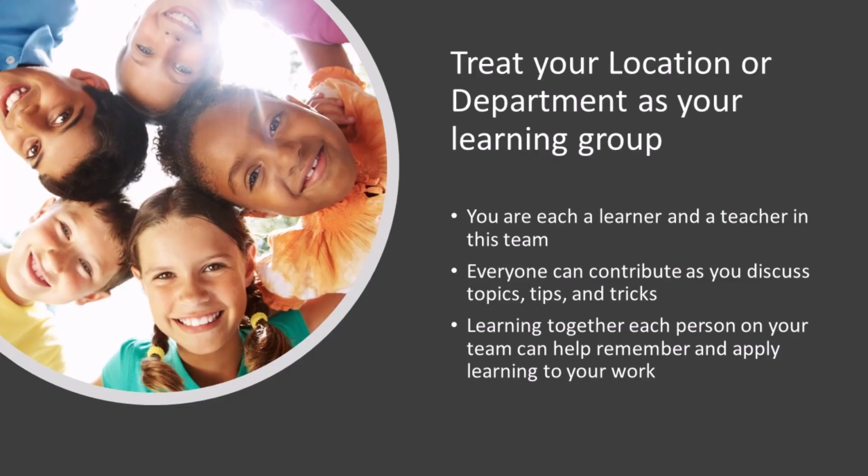When you're learning something new, you can treat your location or department as your learning group. Okay, so y'all get together, y'all talk about things. You may repeat something. If you are not sure about something, you ask. Then that causes someone else to remember, and then y'all discuss it. And maybe you can relate it to something else. So all those things are good as far as learning.